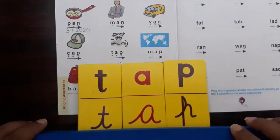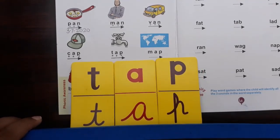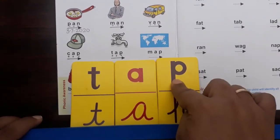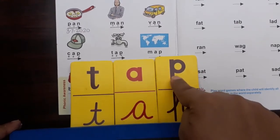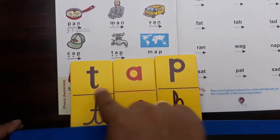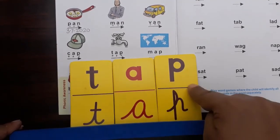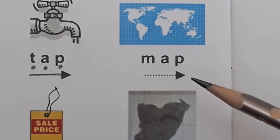And now, pointer reading time. But first, please match it. Ta, ap, tap. Ta, ap, tap. Match them. Ta, ap, tap. Ta, ap, tap.